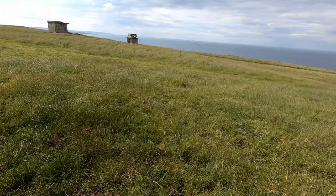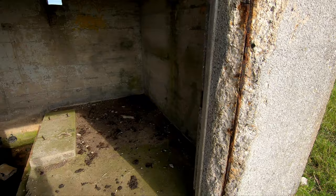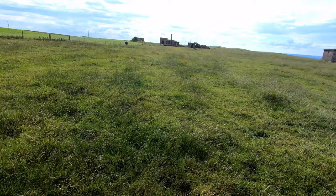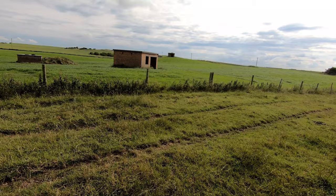It's a red hot day today. Lovely view out to sea. Luckily we've not been caught by the farmer yet, so we're doing well. I believe he's gone a bit rogue as the farmer.